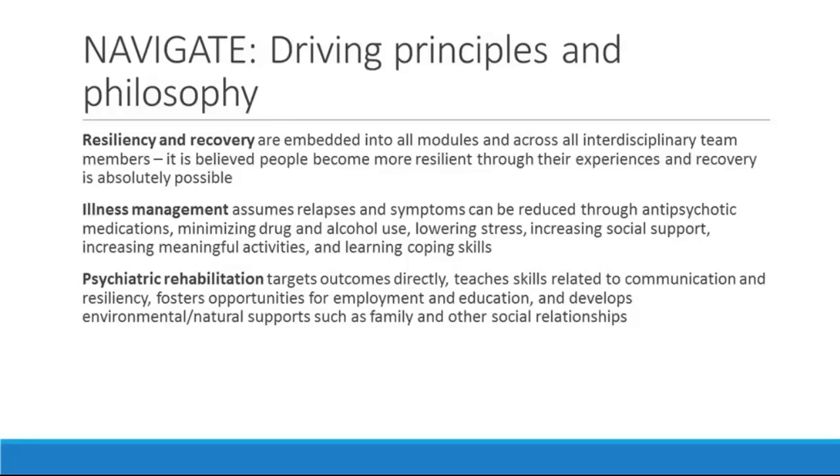The philosophy of illness management really assumes that there are things we can do to reduce relapses and symptoms by taking antipsychotic medications, lowering alcohol and drug use, increasing social support, learning coping skills, things really tied to that stress vulnerability model. And psychiatric rehabilitation focuses on outcomes not just related to less hospitalization or fewer symptoms, but also, what does it look like in terms of people's work and school opportunities, in terms of the relationships that they have, the stuff of life that actually makes us all feel like what we're doing is worthwhile. And so all of that is really built into each component of that Navigate model.